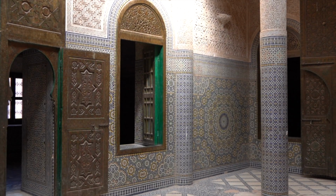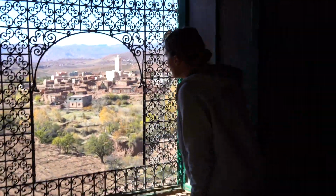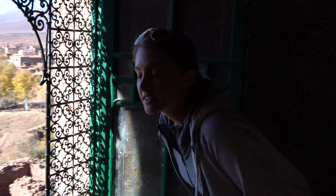This is the dining room, and this is the view. It's pretty spectacular.